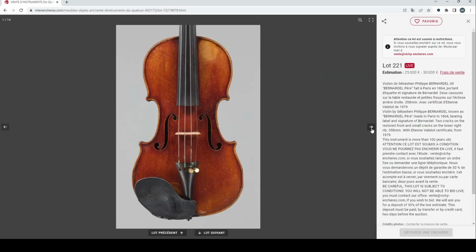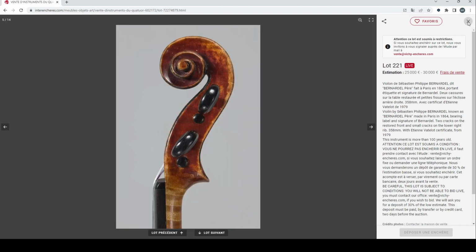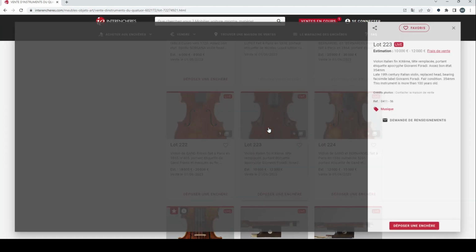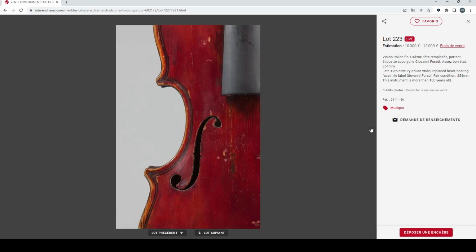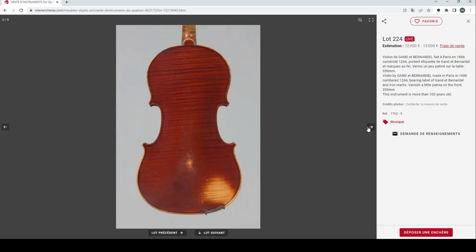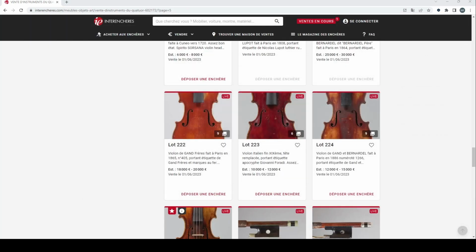Got a Sebastian Philippe Bernardel, 1864, 25 to 30,000 there. So it's again a nice instrument there. Wow, we're really in the thick of it now. Violin by Gand Frère, Paris 1865, 18 to 20,000. An Italian violin, late 19th century, replaced head. Yeah, interesting looking instruments, some of these, 10 to 12. Violin by Gandon Bernardel, Paris 1886, 12 to 15. I think these are quite good for concert musicians. These particular instruments are quite popular.